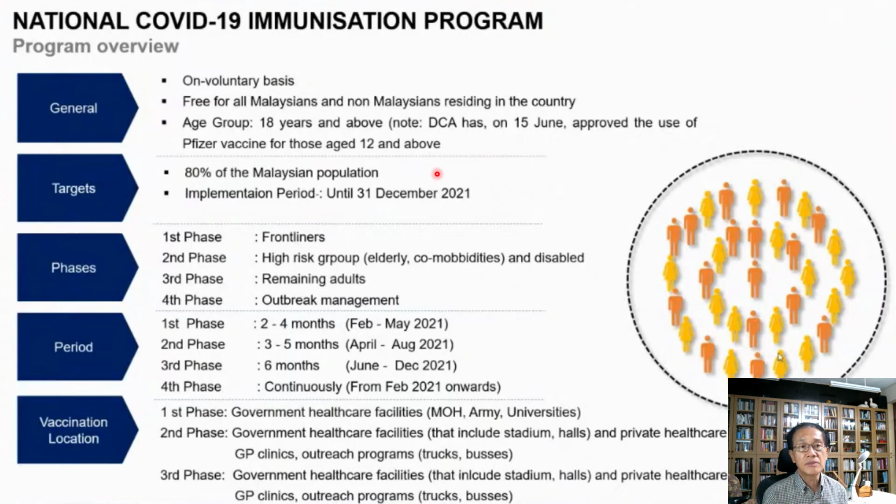The target is 80% of the Malaysian population and to be completed roughly towards the end of the year. We are now in phase 3. Phase 1 for frontliners, phase 2 for high-risk groups and disabled, and right now phase 3 for the remaining adults.